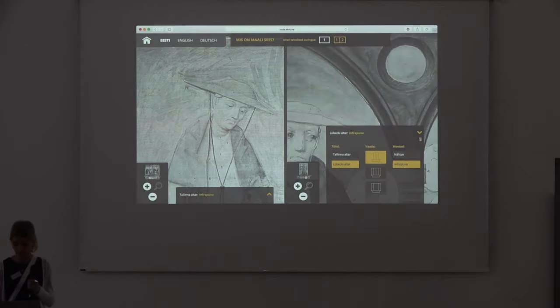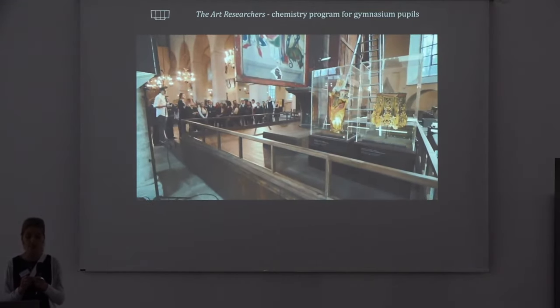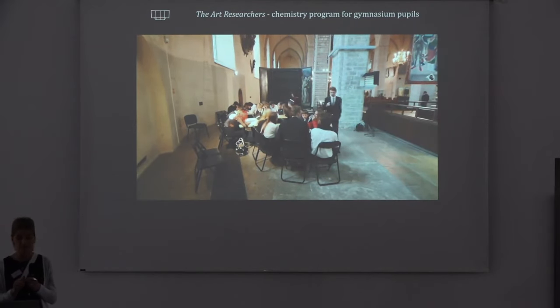But as I mentioned already, all these 4 years we have had a lot of public communication events, both educational and oriented towards the professional public, and also media events and social media communication. But for today, I just picked one activity I personally liked a lot. The initiative came from the chemistry teachers society, and they developed a special program for gymnasium pupils, which I'll show you a short clip about. It's still going on, actually, the study at gymnasium level.